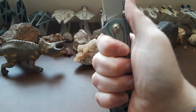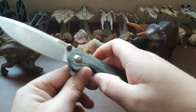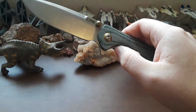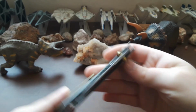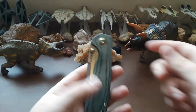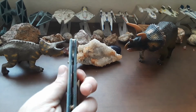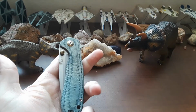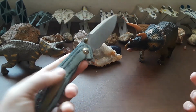It hides in my hand so well. This micarta is really nice. This is a knife center exclusive, not exclusion. My gosh. Access to the liner is good. Just really, really nice. This is one of my favorite knives to carry around campus because, you know, it's nice and thin and it's just very lightweight, very easy to carry. I love this knife a whole lot.